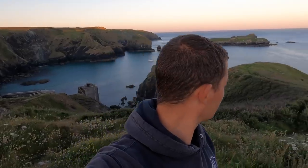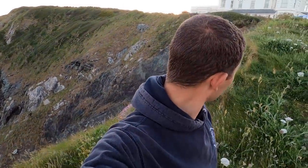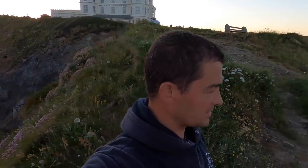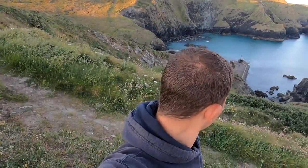Now the area that you can see around me is a little cove on the Lizard Peninsula. Just coming up to daybreak, I don't know if you can see it just at the back of here. The area where I am is Mullion Cove. Mullion Hotel up there in the background, you can just see the sun rising behind it. And the little area you can see down here behind me is Mullion Harbour.